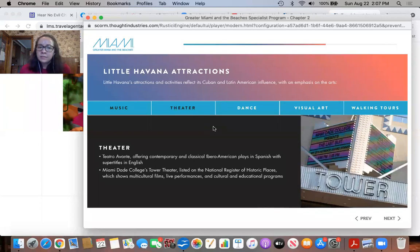Okay. All right. See theater. Teatro Avante, offering contemporary and classical Ibero-American plays in Spanish with super title. I think that's supposed to be subtitles in English, not super titles. Miami-Dade College's Tower Theater, listed on the National Register of Historic Places, which shows multicultural films, live performances, and cultural and educational programs.